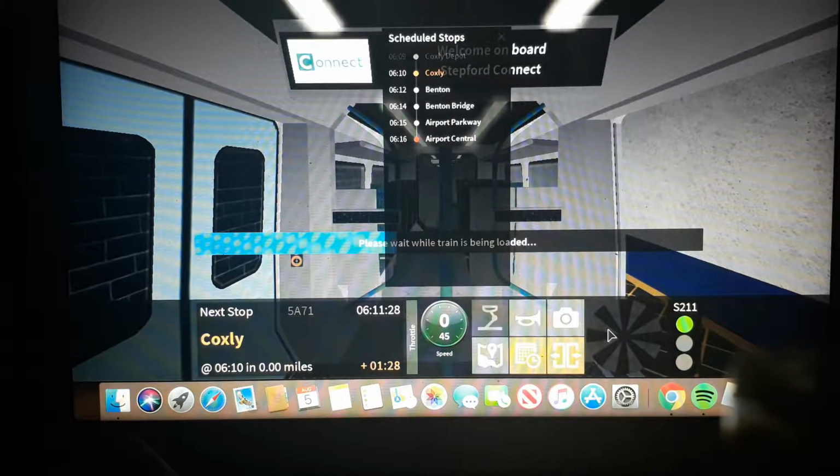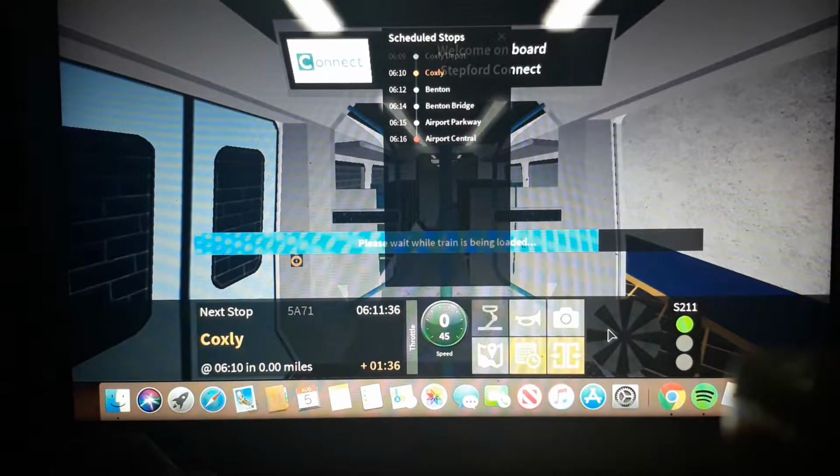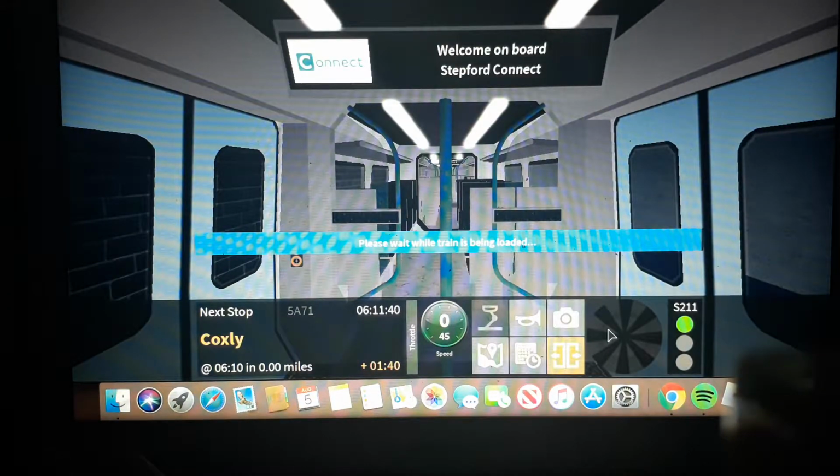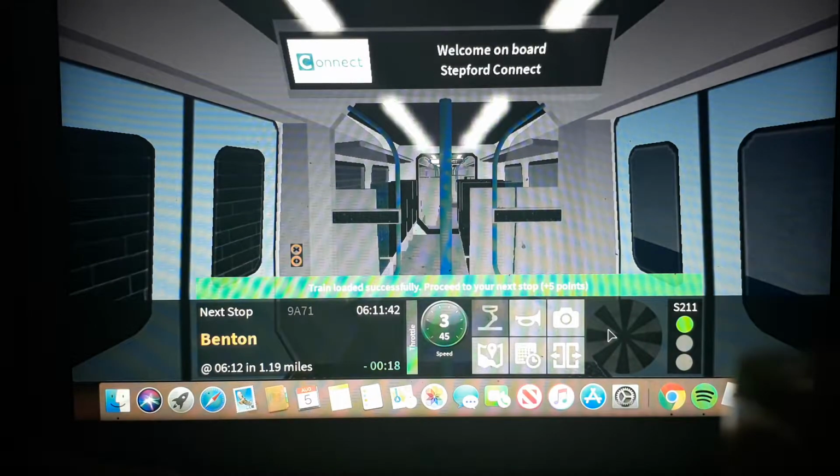Here's a quick look at the timetable. 6:12 Benton, 6:14 Benton Bridge, 6:15 Airport Parkway, and 6:16 is the terminal of this train, Airport Central. The doors are now closing, and we're off.